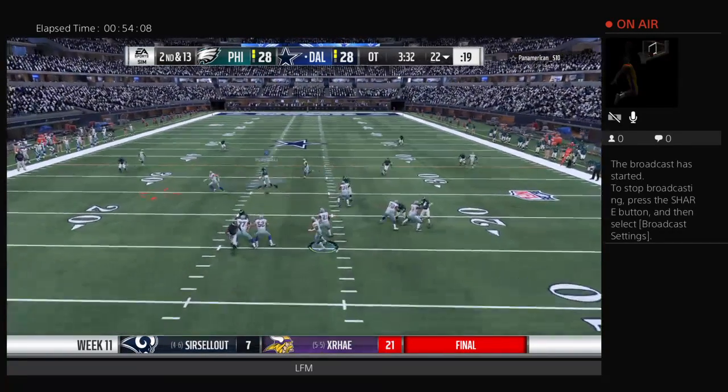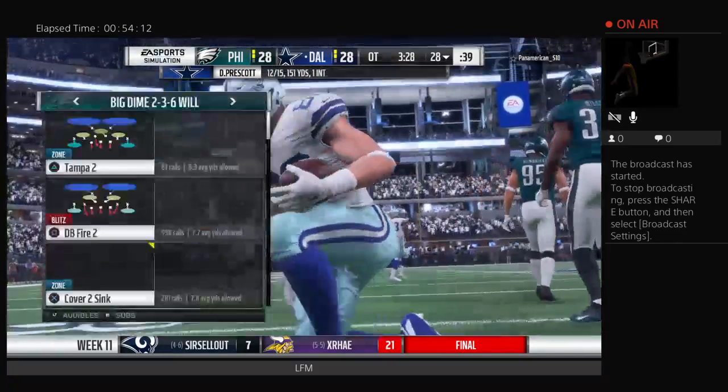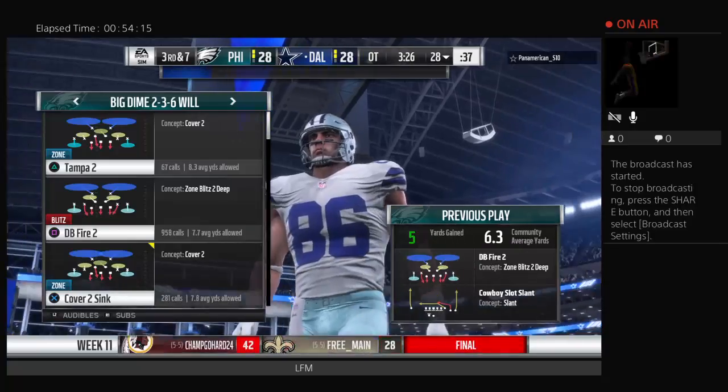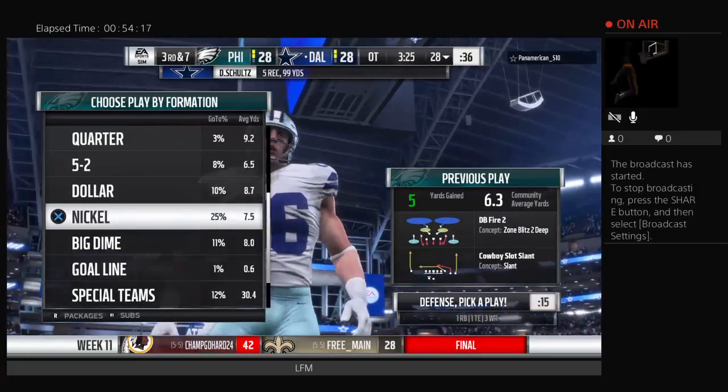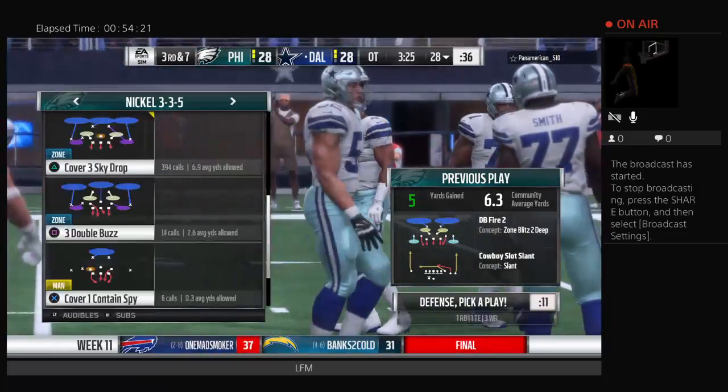Prescott now on 2nd down. It's a short one here, complete to his tight end. And this one will go to the 28-yard line. That catch good for 5. It's 3rd down. A little dinking and dunking that they're doing.